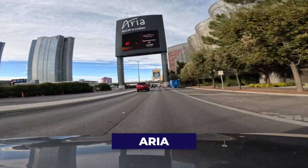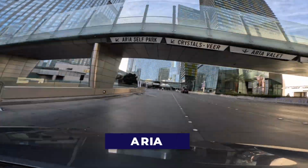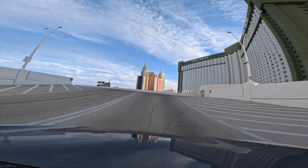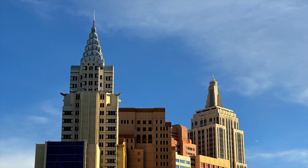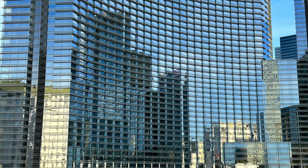We begin with the Aria, a complex that also includes the Cosmopolitan and Waldorf-Astoria hotels. Now, you can't get a really classic view of the strip here, but you can pick up an interesting shot of the MGM and shops, as well as the backside of the New York Hotel and all those massive new buildings that are part of the complex.